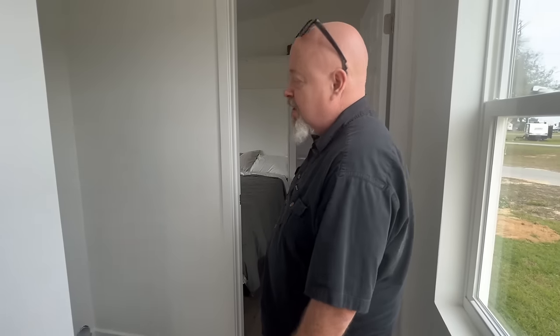Yeah, but that's a good size. A seat height, elongated. That is a good seat height.